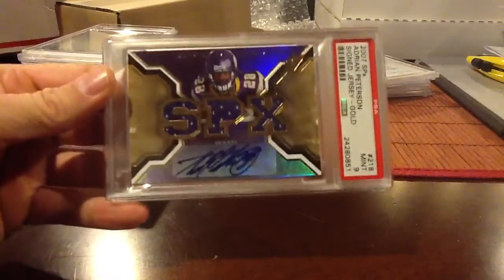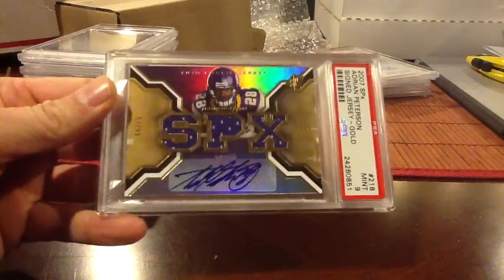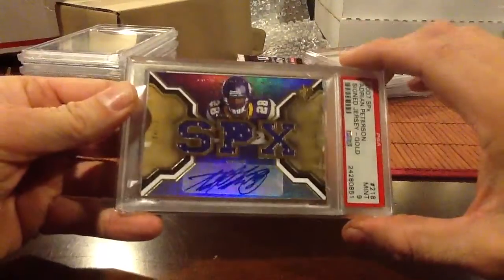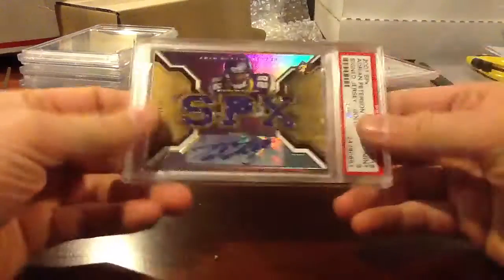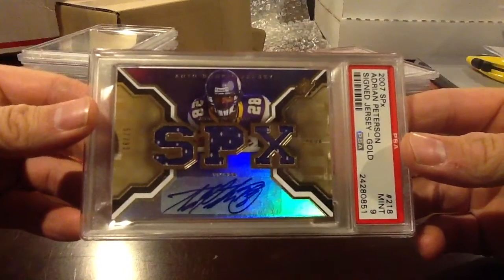This is 2007 SPX Adrian Peterson Gold Rookie. These are to 99, and this set is not the easiest set. You have foil issues at the top often. You got to watch out for chipping on these back purple and black too. So to get a 9 from PSA in this is awesome. I think I expected about an 8.5 out of this card, but it is pretty clean. So that's filthy.